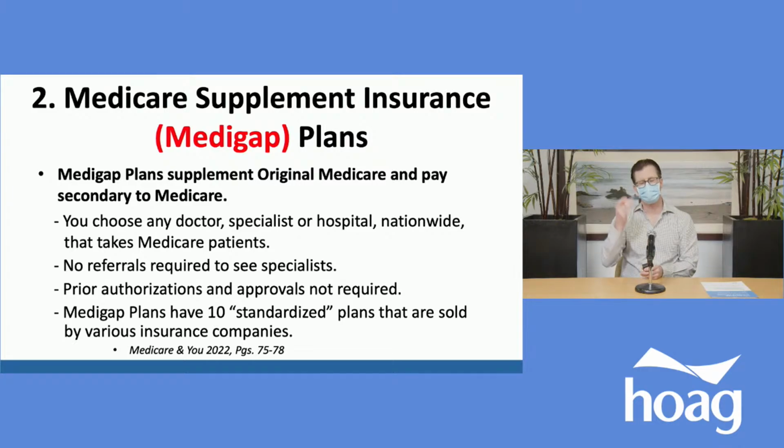So as opposed to a Medicare Advantage HMO or Medicare Advantage PPO, now we're going to discuss the Medicare Supplement, also known as Medigap plans. The Medicare Supplements, also known as Medigap, they supplement original Medicare and pay secondary to Medicare.